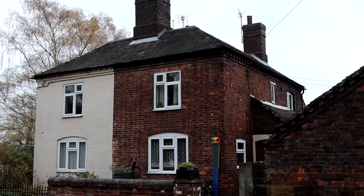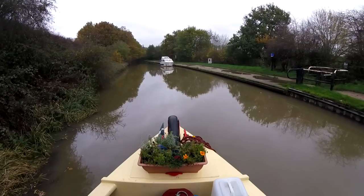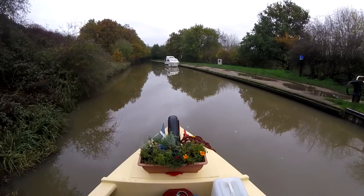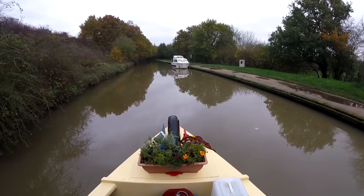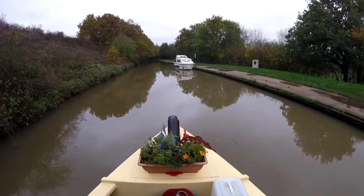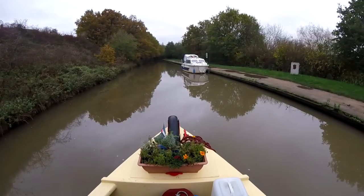Looks like this old log cottage is now a semi-detached house, but as you can see, one of them likes to keep things traditional, and the other, not so much. There's some more visitor moorings here, just on the other side of Polesworth, with rings.